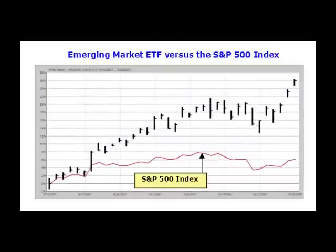Now, this price graph compares the price action of the Emerging Market ETF to the S&P 500 index, which is indicated by the red line, over the 6-week holding period for my option trade. This is a good example of how global markets can outperform U.S. markets.